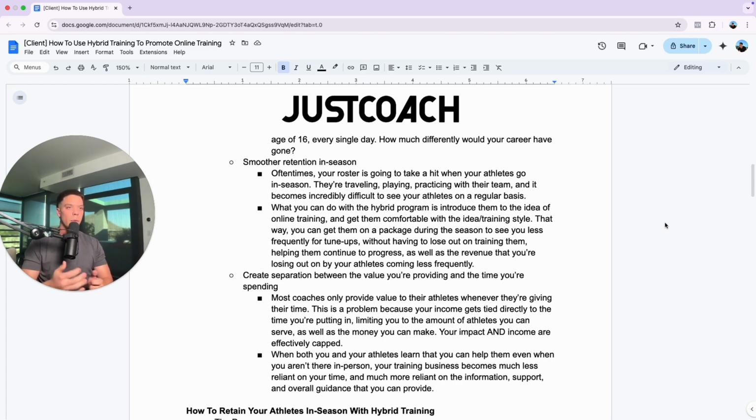So the third thing that that's going to do is it's going to create separation between the value you're providing and the time that you're spending. Okay, so most coaches are only providing value to their athletes whenever they're giving their direct time, right? And this is a problem because your income gets tied directly to the time you're putting in, limiting you to the amount of athletes you can serve, as well as the money that you can actually make. So your impact and your income are effectively capped.